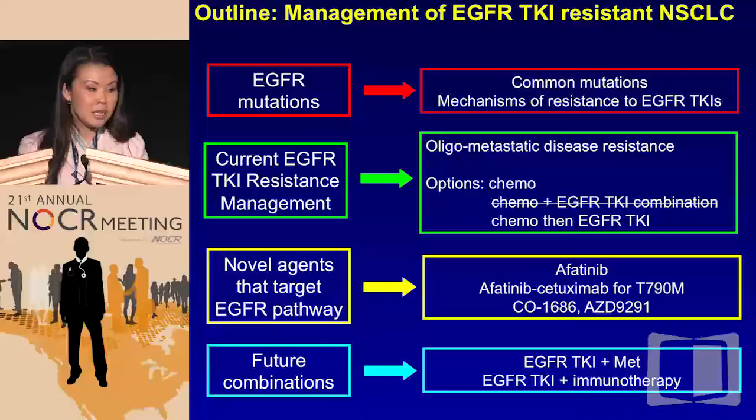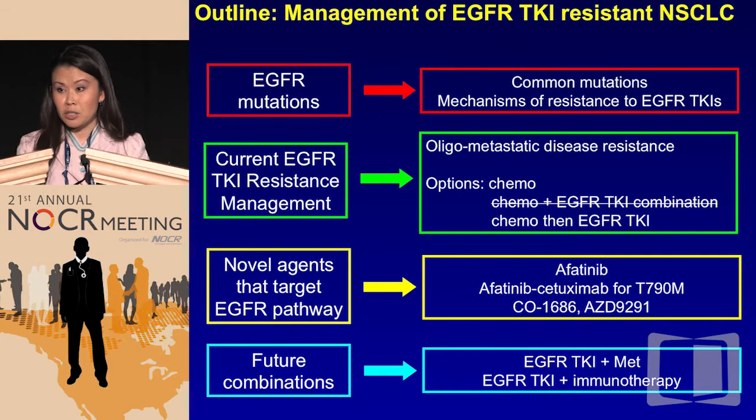So 9291 and CO1686, again, have FDA breakthrough designation. They may be highly effective against your T790M mutants who have developed resistance after EGFR TKI. The question will be whether or not we institute these agents earlier on in therapy, and that remains to be seen, and there are currently trials ongoing that are looking at this. Okay, so what about our future combinations? Now, I had to summarize as much as I could in a very short amount of time, so I just picked the ones that seem to be the most promising or the most well-populated right now.